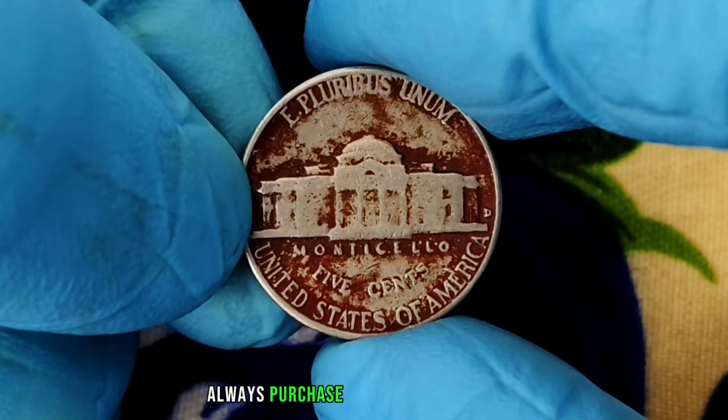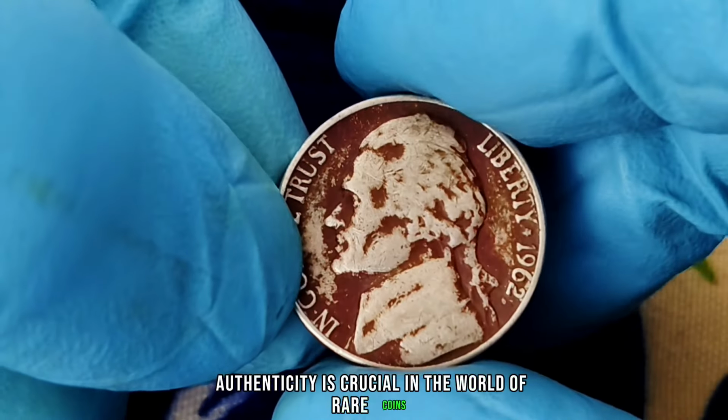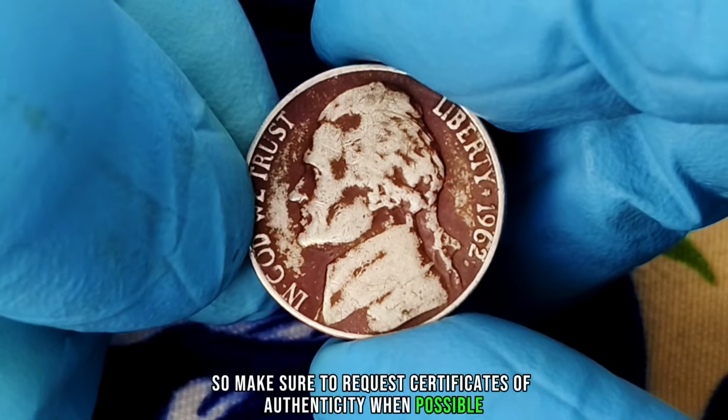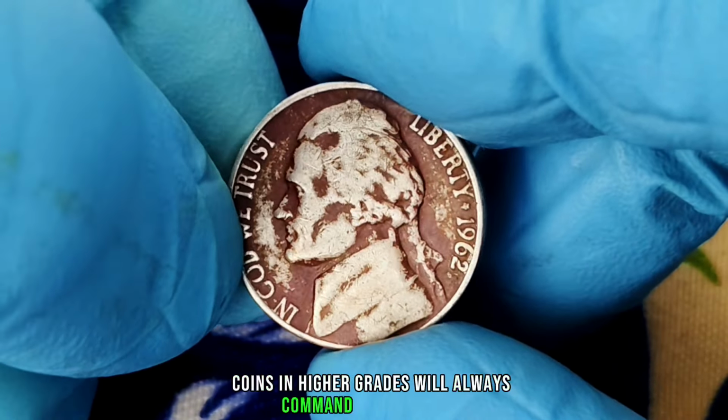If you're considering adding this nickel to your collection, here are a few tips. First, always purchase from reputable dealers. Authenticity is crucial in the world of rare coins, so make sure to request certificates of authenticity when possible. Additionally, keep an eye out for grading. Coins in higher grades will always command better prices.